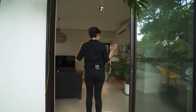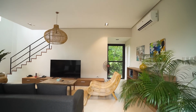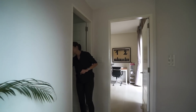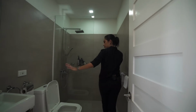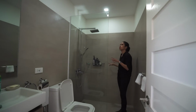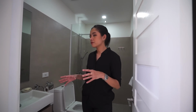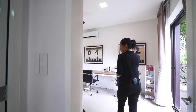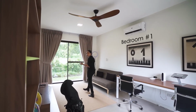So dito naman, pag pumasok kayo, makikita niyo yung living area. Hindi ko alam kung anong gusto ko unahin. Dito na lang. And then immediately to your right, you have a guest accessible shower and toilet. So you have your sink, your toilet, and then your partially enclosed shower space. So obviously if you have guests around, this is where you want to direct them if they want to use the bathroom. And then over here we have bedroom number 1, which you can also use as your guest bedroom.